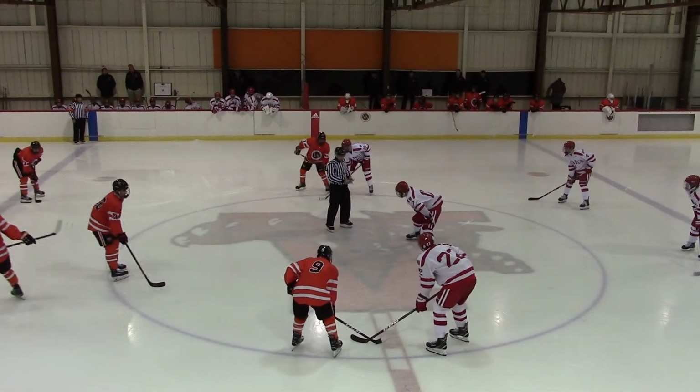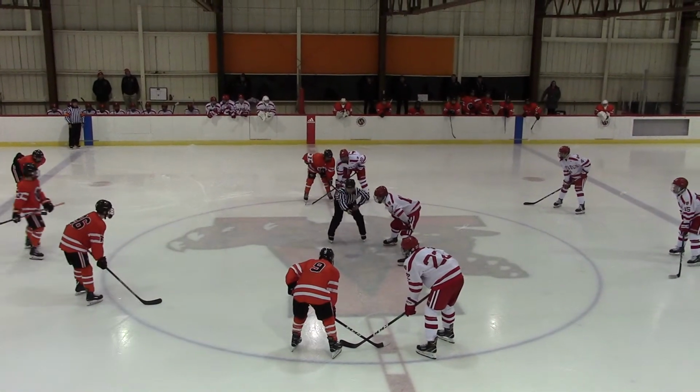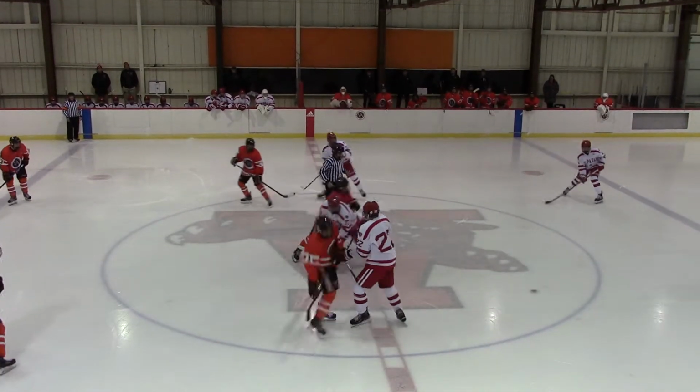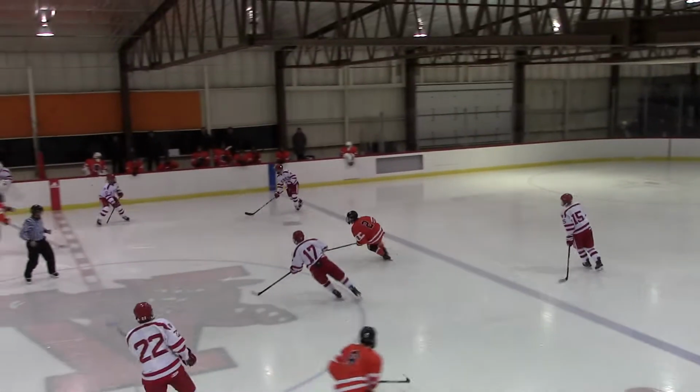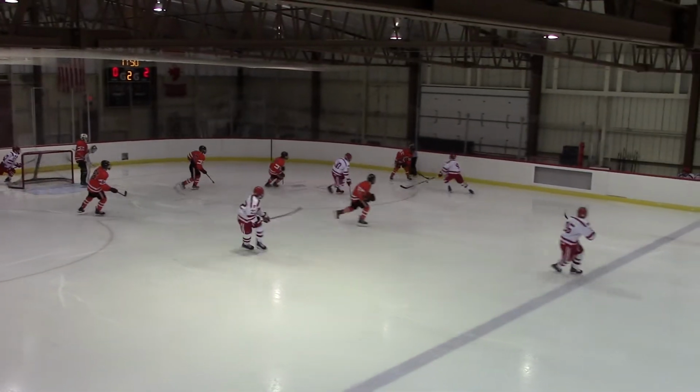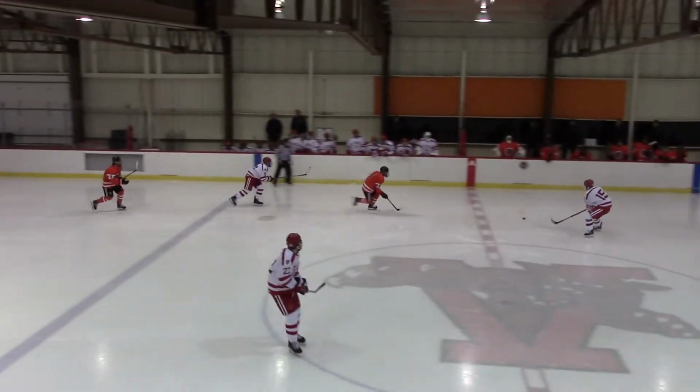Teams switch sides, and we are ready to go here for the second period of action in Saxton's River, Vermont. St. Paul's 2 on the road against Vermont Academy, who has no score so far. And we're underway with Schubert playing it out wide. Flynn moves it right side. You got to be sharp there on that first shift. And that was Malcolm Bussey, who already has a goal this game.